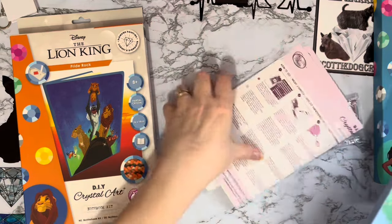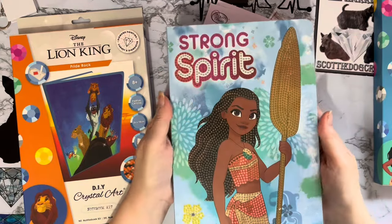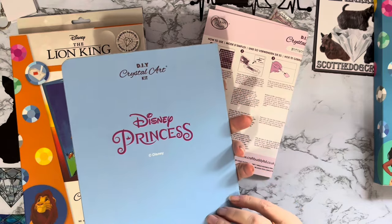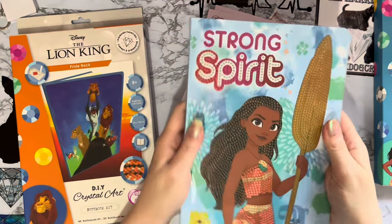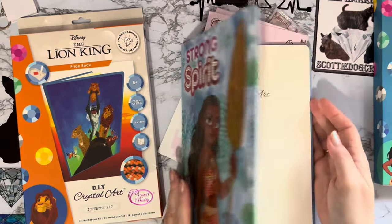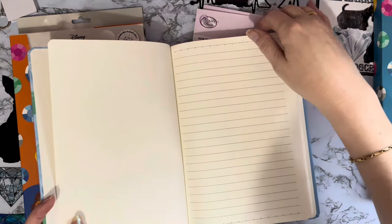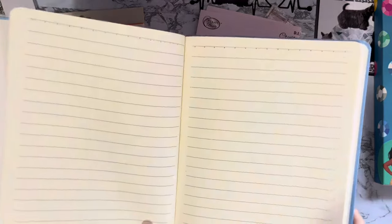So the notebooks, as I say, are actually hardback, which a lot of the notebooks that you get are a bit smaller than this and they don't have the hardback on them. They are just the soft cover, so these are a lot more rigid, really good size. And they do come with the lines in as well. You get your Craft Buddy bits there, and then they are all lined pages. I believe it's about 50 pages.